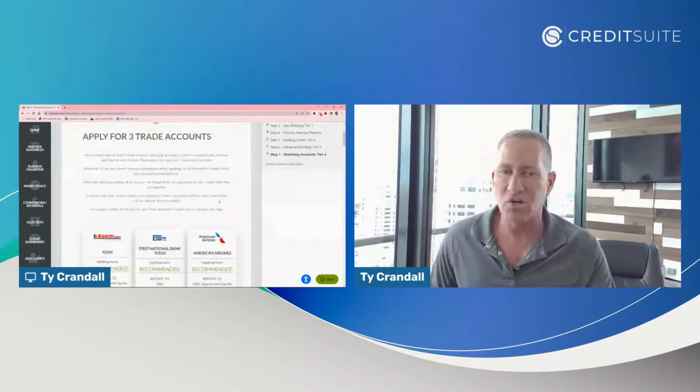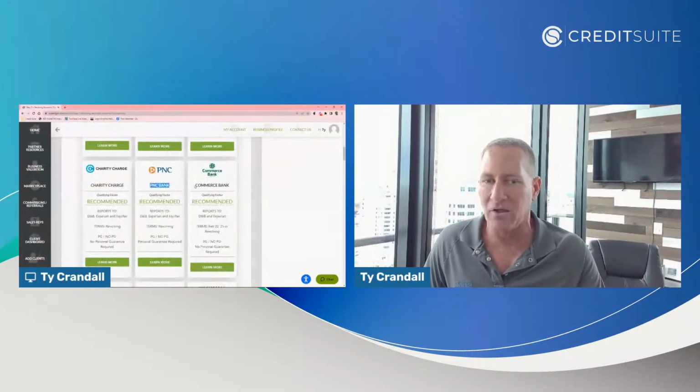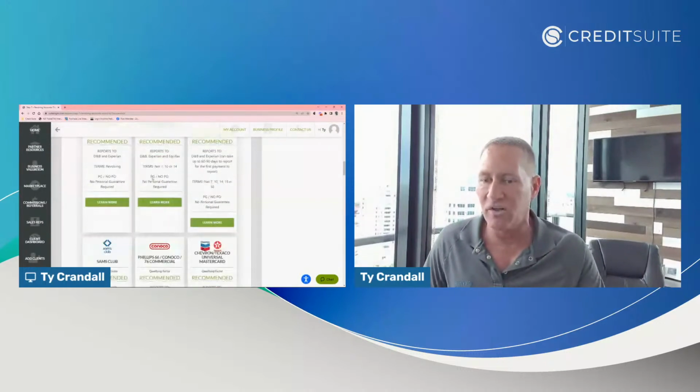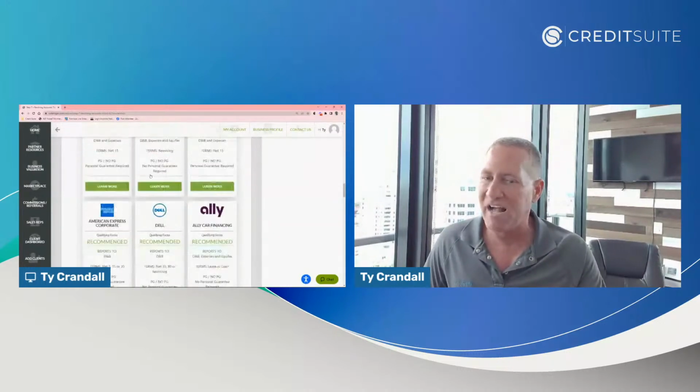So in this tier, we start to get into more bank credit. Start to get into more universal credit is what we call this, right? PNC Bank and all these banks start to come into play, right? And we still got some of the fleet cards still in here as well. And we still have some of the actual revolving sources in here as well, the store credit. So it's kind of a combination.